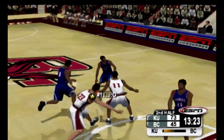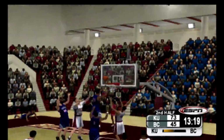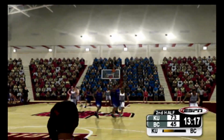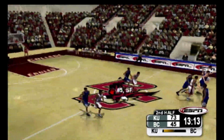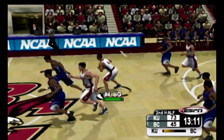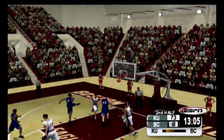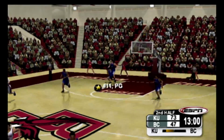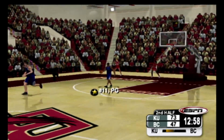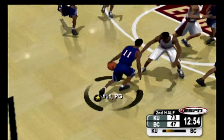Through weak. Switch. Puts up the J. 11 misses that one, clanked off the left side. The ball's loose. For 2, Number 23 just hits the bottom of the net. Another difficult basket, and it's this defense that's doing it. They've made every possession hard tonight.